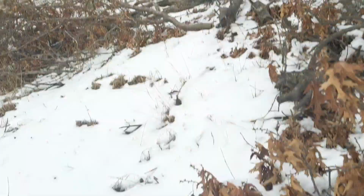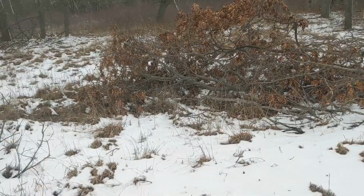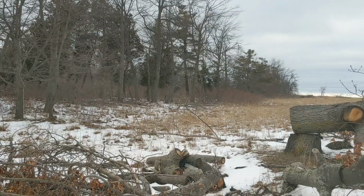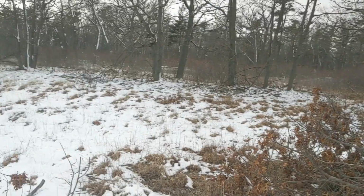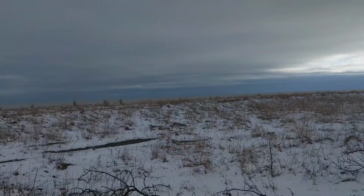Looks like somebody had fun cutting this guy down. Limb by limb, apparently. Holy moly. I'm assuming that they cut it down in order to preserve the, well, something to do with the sand dunes or something like that, anyway. That's my guess. Wow, is it ever peaceful out here.